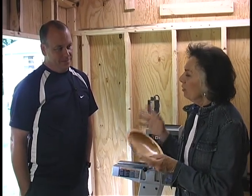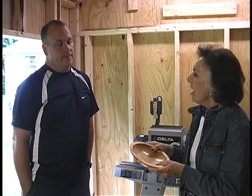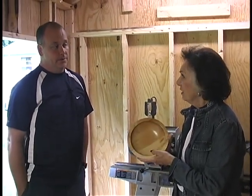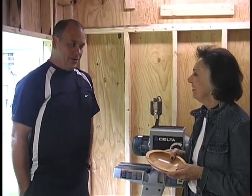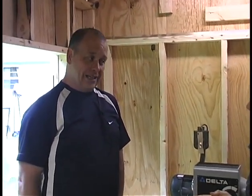So tell me, how long have you lived in Littleton? Been in Littleton 7 years. 7 years? Yep. And how long have you been making bowls? About 10 years. So you just decided one day that it looked like a thing to do? My wife is the artist in the family, and she's a potter. Uh-huh. And I've always done furniture, and she thought it would be good if I had a lathe.